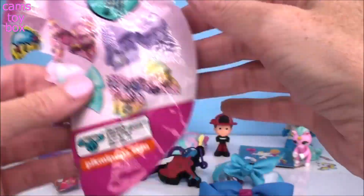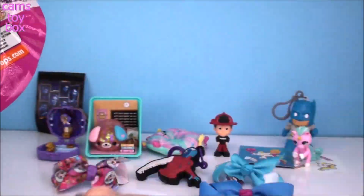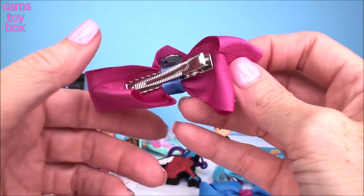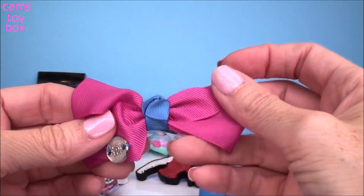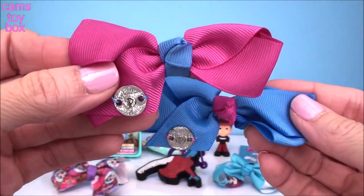I wonder if there's any mystery ones. I forgot to read, let's see. Sometimes they'll say there's a mystery rainbow one or something like that, but I guess not. And ooh, look at how pretty, guys. So it's basically the same colors in reverse. These are pretty, I like these a lot too.